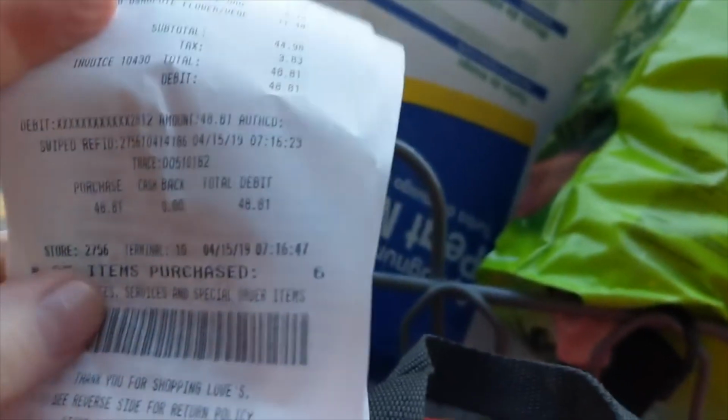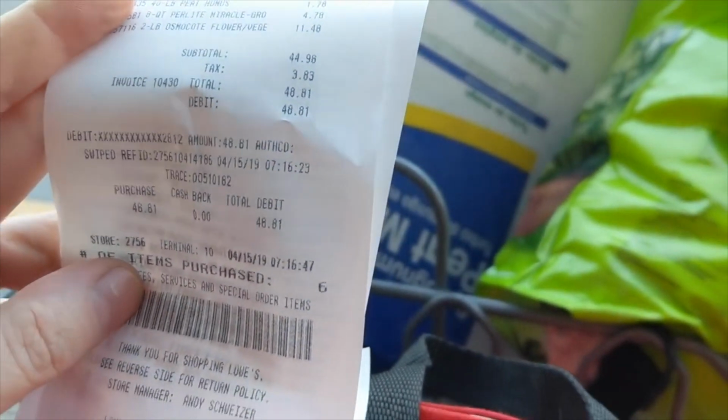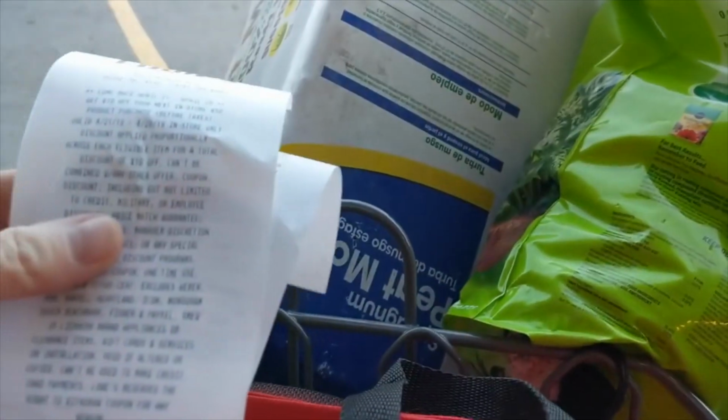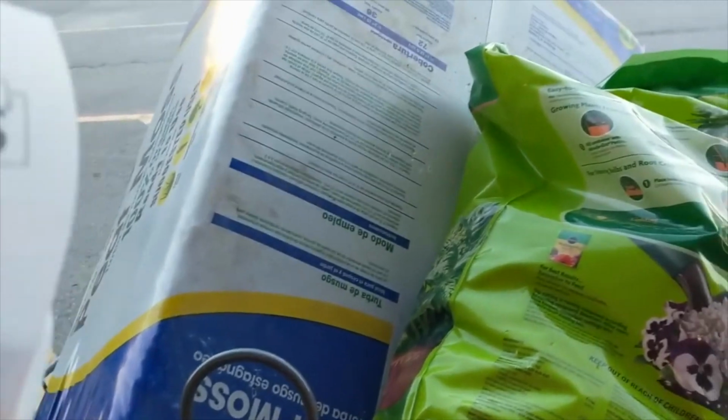Okay, so that was 48. See if I can flip it so you guys can see. All right, so it was 48.81, and I should be able to make quite a few boxes with this. And the other cool thing was they gave me this coupon so that next time I come in and spend $50, I get $10 off, which I'll take. I'm in here at Lowe's all the time.